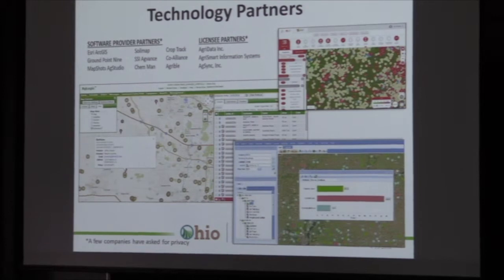Which is pretty cool for a lot of people who are doing aerial applications, for example. They already have a lot of navigation equipment in their planes, so having that overlay of where these sensitive locations are is pretty beneficial to them.